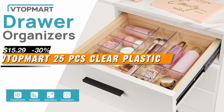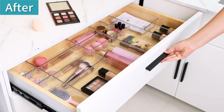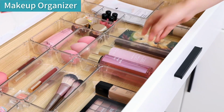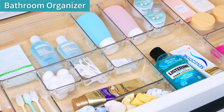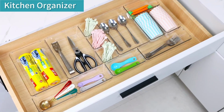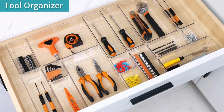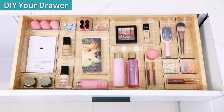Upgrade your drawer organization with the Vtopmart Clear Drawer Organizers. Perfect for everything from office supplies to jewelry, these BPA-free bins are versatile and durable. Their stackable design and multiple sizes let you create the perfect layout for your needs. Transparent, sturdy, and easy to clean, these bins bring order to your drawers and countertops effortlessly.